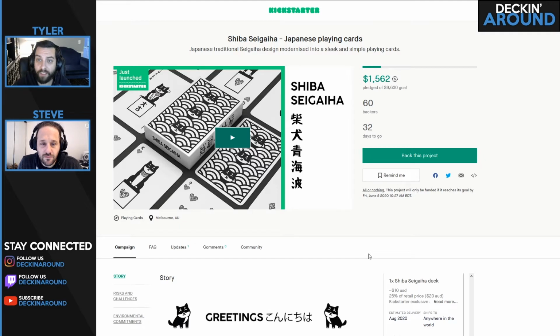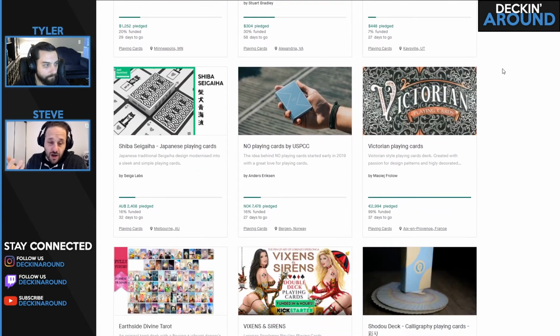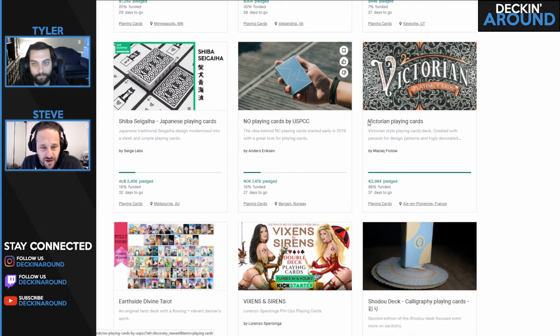But again, even if this doesn't fund, I think taking this back to the drawing board, this is actually a solid idea. I dig the back design. I just wish it had some color on it to differentiate between the dogs and that pattern. Obviously the dogs are black and white, so it'd be cool to have the pattern in a color or something.